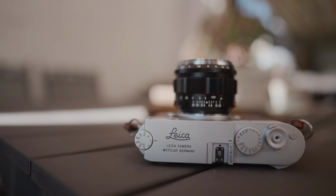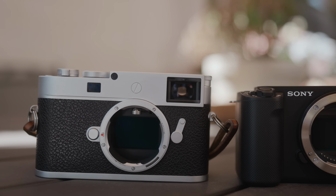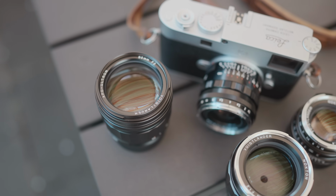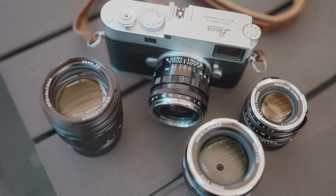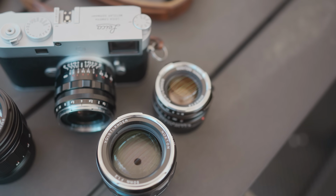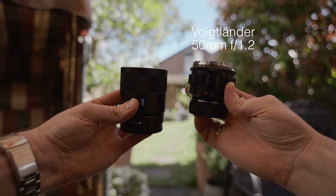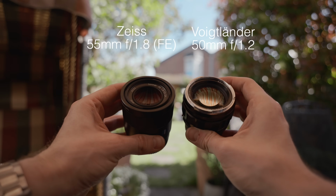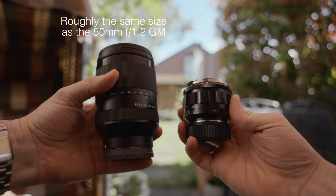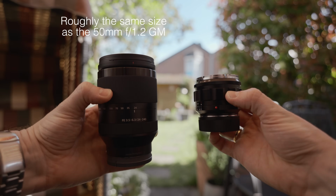Now, that is true for the camera body itself, but the body is not insanely small. There are probably other full-frame cameras out there of similar or even smaller proportions, like the Sony A7C line. But what sets the M system apart is the size of the lenses. Right now, I have a handful of Voigtlander lenses for this camera, but even though these are by far not the smallest lenses you could get for an M camera, they are tiny in comparison to full-frame lenses for other camera systems. Just look at this. This is a 50mm f1.2 Voigtlander lens, and this is a 55mm f1.8 lens by Zeiss for my Sony cameras. Now, the Zeiss lens is already fairly small and compact, but imagine how big that 50mm f1.2 G Master lens from Sony would be in comparison to this Voigtlander lens. It's a completely different story.